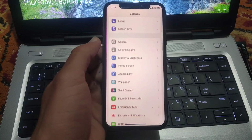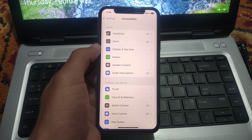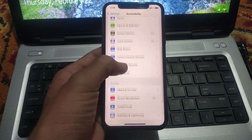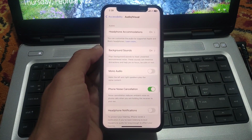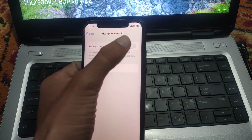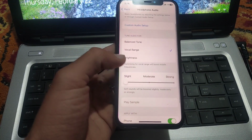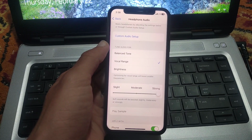The fifth setting is Headphone Accommodations. You have to go to Accessibility in Settings, then scroll down and open Audio and Visual. Now open Headphone Accommodations and turn this option on. Now slide this line from Slight to Strong and then select Vocal Range instead of Balanced Tone.